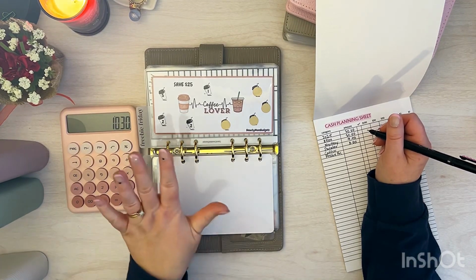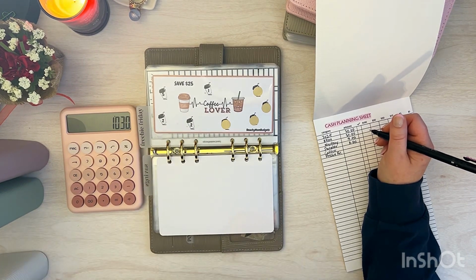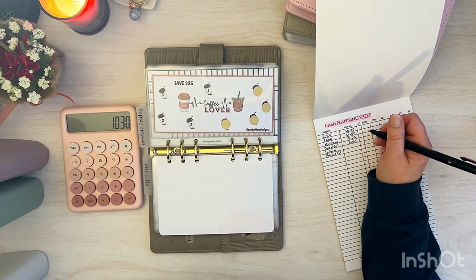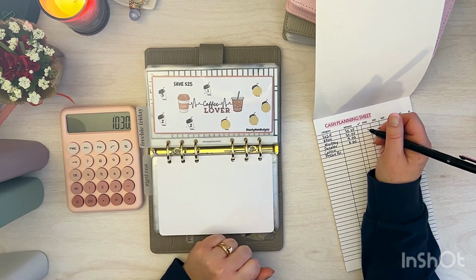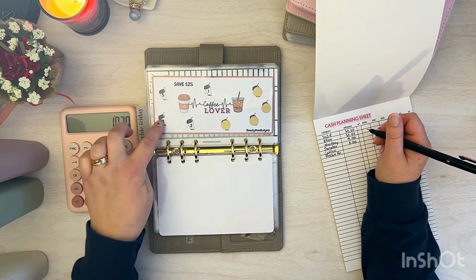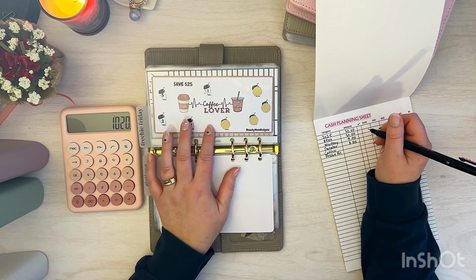So I'm like, you know what? I'm just going to put it in, because I thought I'll scratch this off and put it in my envelope. I just never used it. So I put it in my savings challenges, and we're going to save this money now. So we have 5, 6, 7, 8, 9. We scratched off 10.